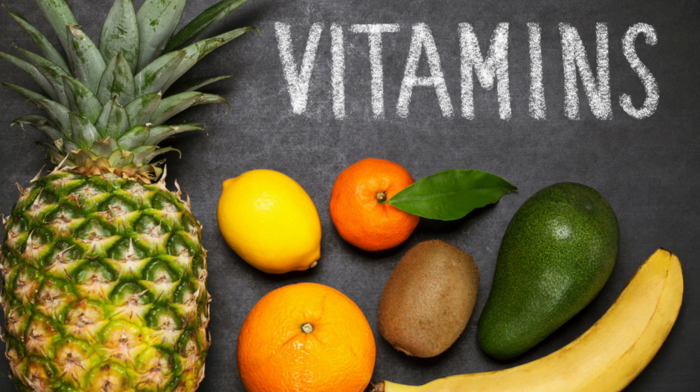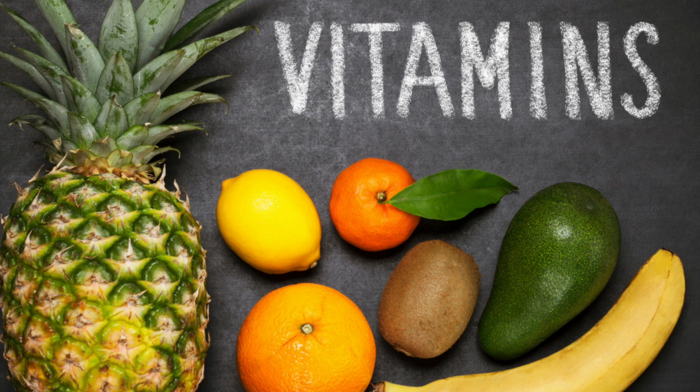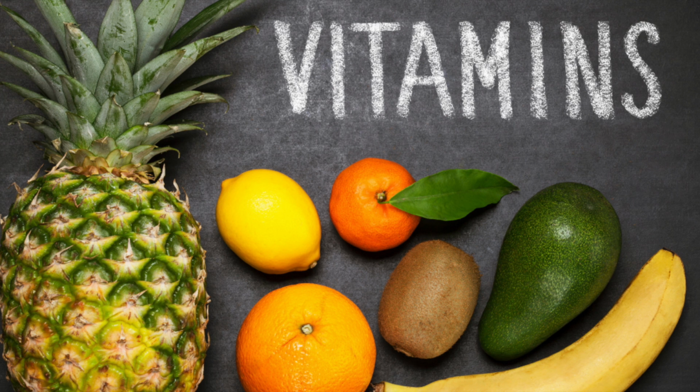Now, one more is alpha-linolenic acid, which is ALA in short form, a vegetarian source of omega-3 fatty acid from plant sources such as walnuts, linseed, flaxseed, chia seeds, and hemp. Studies show our bodies are better at utilizing fish sources of omega-3, so we will need higher levels of omega-3 from plant sources.